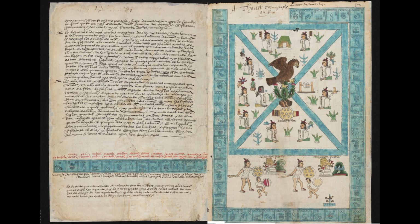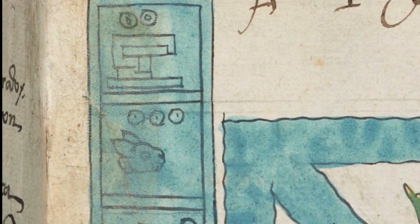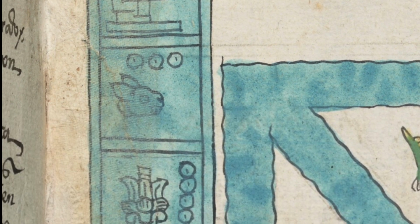This is a painting from a book called the Codex Mendoza. It's a manuscript painting, so it's part of a larger group of paintings that were originally accompanied by written text in Spanish. It's a painting that fills the entire page. It is a painting that is surrounded with a frame of what we call year glyphs.